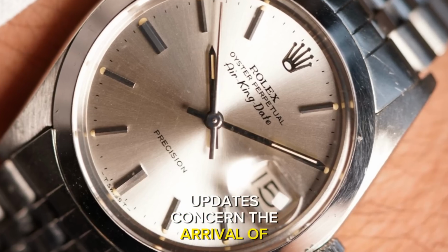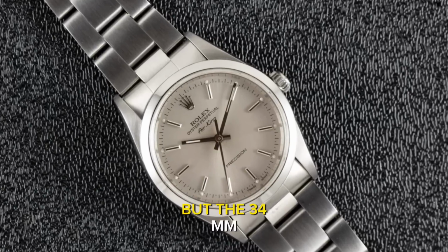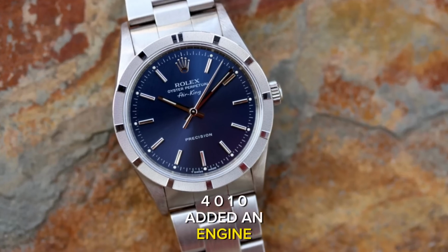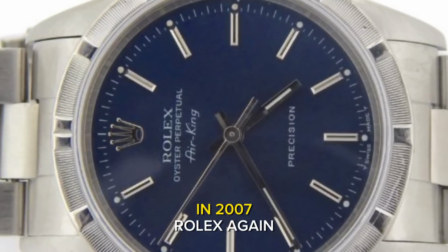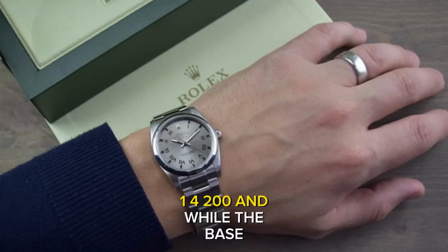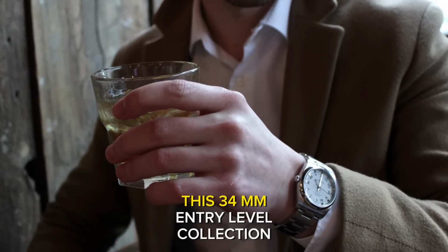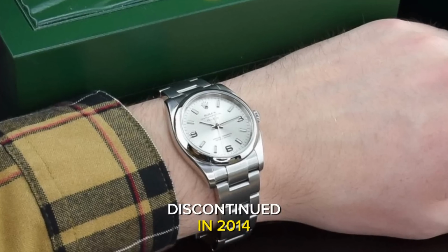Updates concerned the arrival of the caliber 3000 and sapphire crystals. But the 34 mm diameter remained. The reference 14010 added an engine-turned bezel for a more luxurious look. In 2007, Rolex again updated the Air King with the reference 114200, and while the base movement remained the 3130, it was now chronometer certified. This 34 mm entry-level collection was discontinued in 2014.